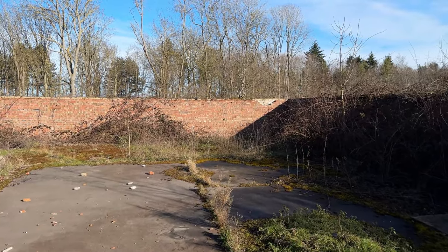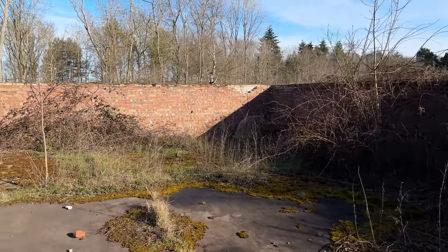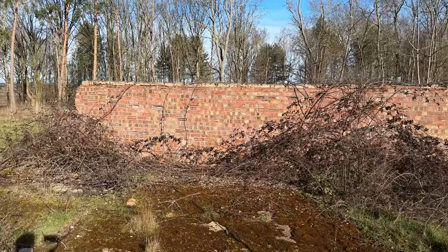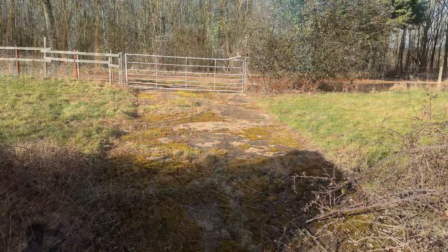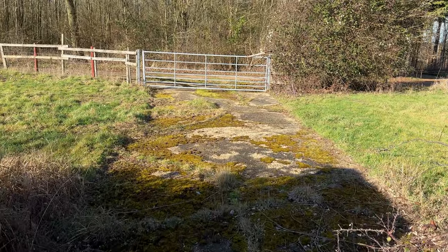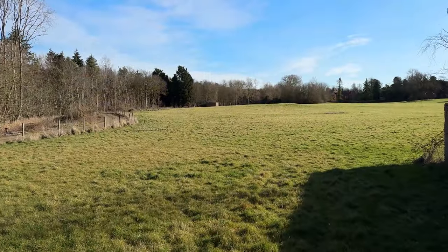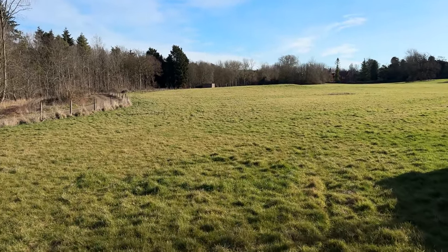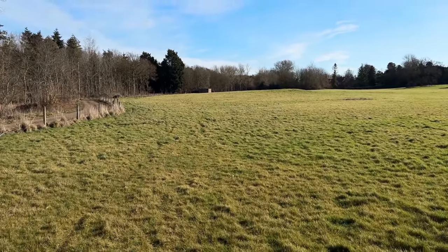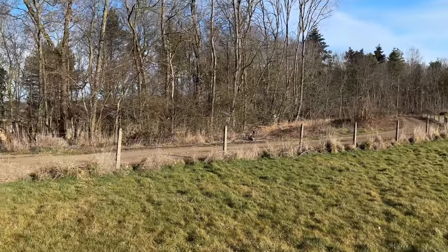No idea what it was, but I suspect it was just one of very many packing sheds where a lot of work was done. Gated entrance. There's another building in the distance there that looks to be, I think, from the same period, and it's got a roof on it, I think. Definitely worth having a look. I've got some more across the road there, which I can't get to now.